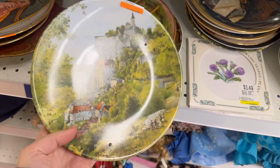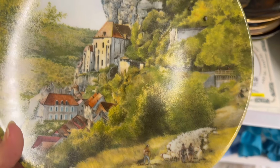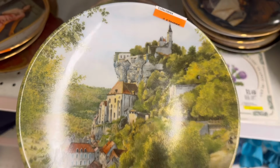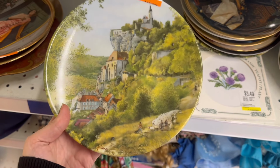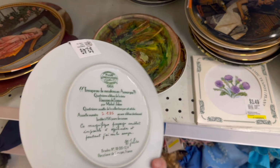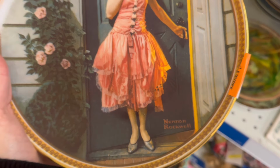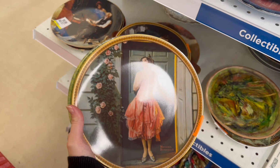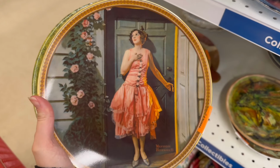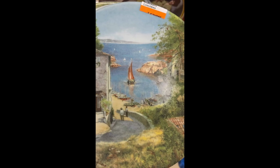And then I found these plates. They were little scenes, of course, of these rolling hills and castles and these experiences. This one has like a little farmer with his sheep on it. So cute. And I was trying to find out where these plates were from. This one was a Norman Rockwell plate. I looked it up and I just really loved the scene of this. It just seems so like, just touched my heart in a different way.